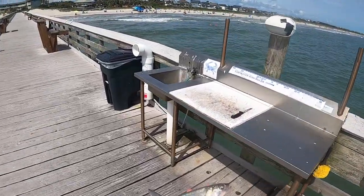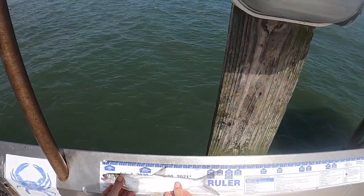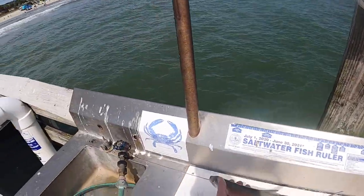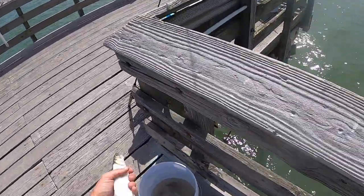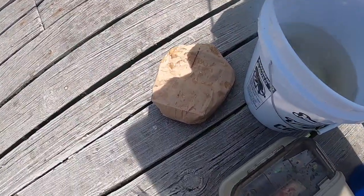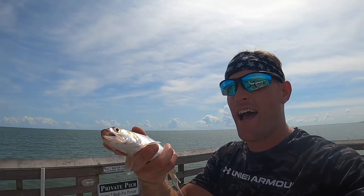All right, guys, I just looked up Spanish mackerel, and it doesn't look like the picture of a Spanish mackerel. It is 13¼ inches long. I've texted a guy that I know who's gonna hopefully tell me what the heck it is. If you can keep them, it might be shark bait, at the very least. Drop that in.